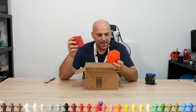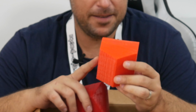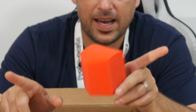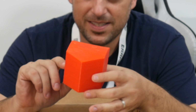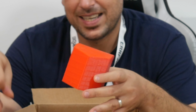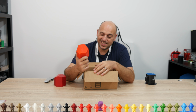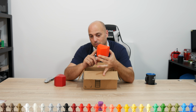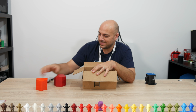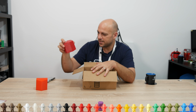What I'm seeing, this looks like Z-banding. I would say that the issue here is either with your Z-axis lead screws, possibly bent, possibly the nut that guides on the Z-axis. I would have a look at those, and make sure that they're perfectly aligned. That's what I can see from these. These look like Z-banding, and very specific Z-banding actually. Just so weird, but I'm still gonna use it.